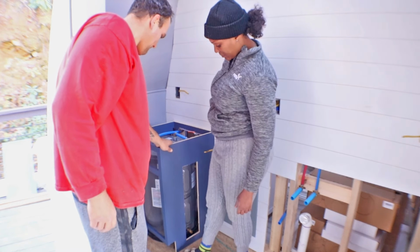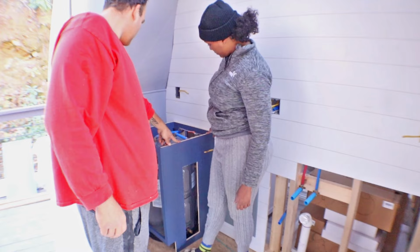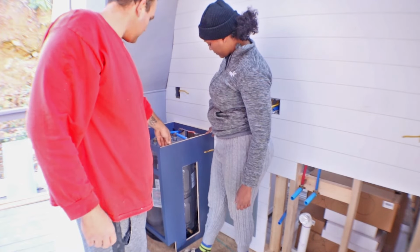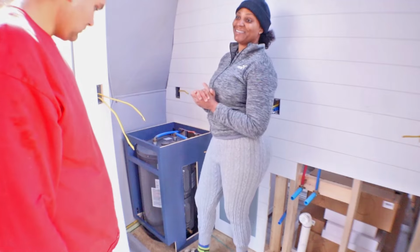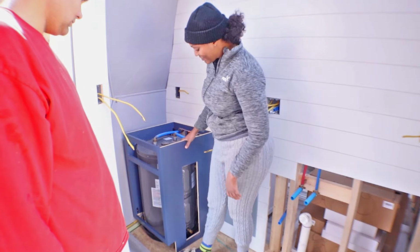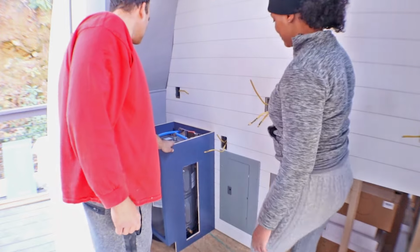But I'm really excited. We're gonna move on to cutting the other boxes down and getting them in place, so we can order our countertop and our tracks for at least the drawers, but we're gonna get the majority of this done today.